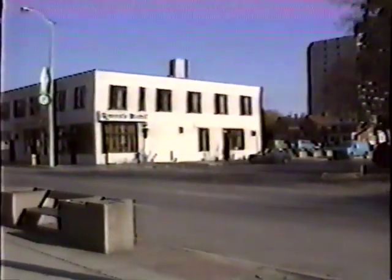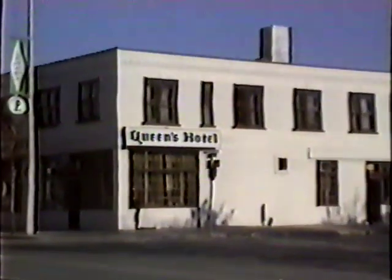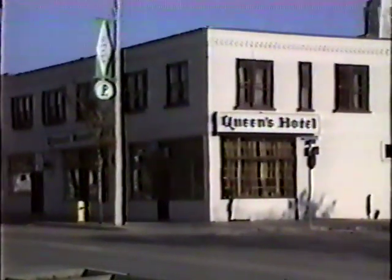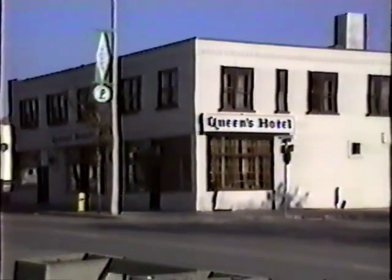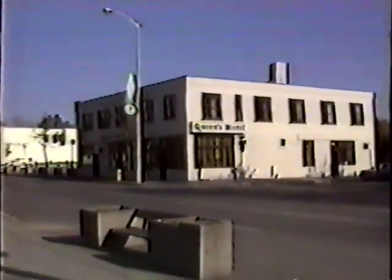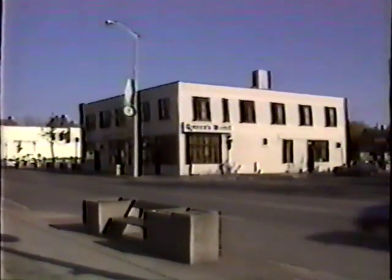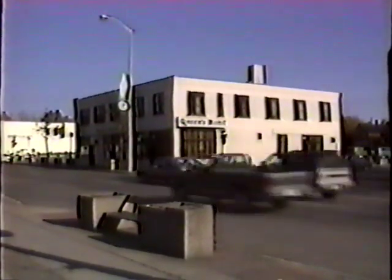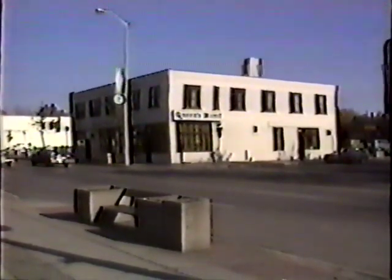Here we have the Queen's Hotel. It is owned by the city and it was scheduled to be demolished in September 1988 according to our alderman. This is October 23rd, 1988 and it is still left standing. This is the site of a proposed bus depot which many of our residents are opposed to and must lobby very strongly against if need be.